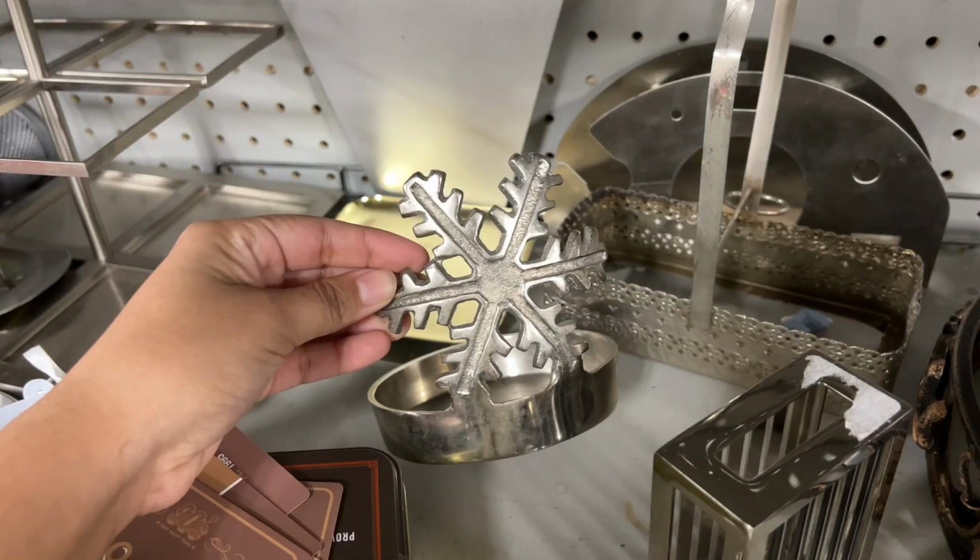Tea light holders are also another great thing that you can be looking out for throughout the year. They don't necessarily have to be Christmas related, but I've had a ton of luck finding Christmas candle holders, so I'm sure that you would be able to find some as well in your local thrift stores or estate sales or whatever else.